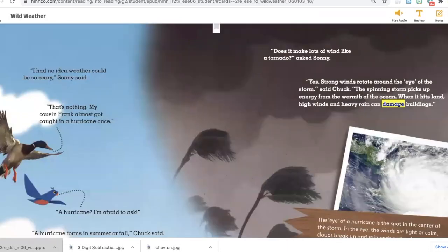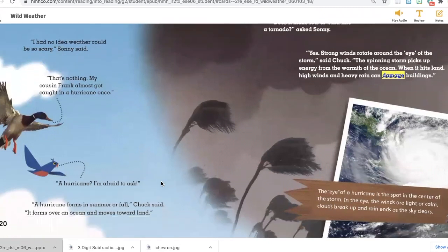I had no idea weather could be so scary, Sunny said. That's nothing. My cousin Frank almost got caught in a hurricane once. A hurricane? I'm afraid to ask. A hurricane forms in summer or fall, Chuck said. It forms over an ocean and moves toward lands.